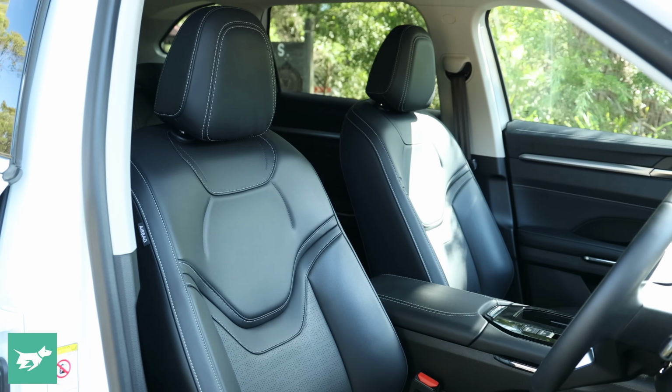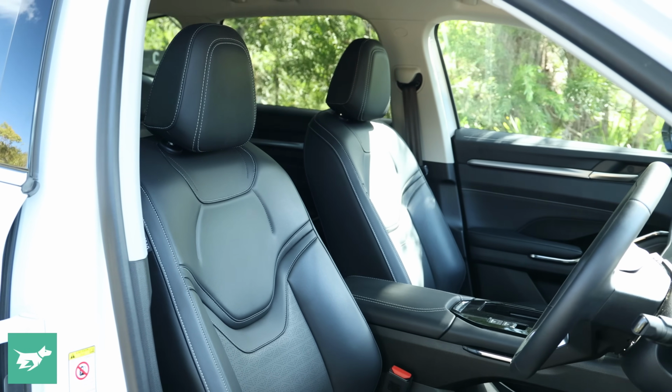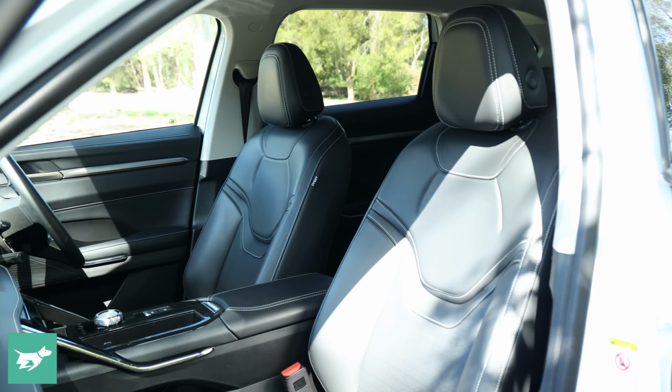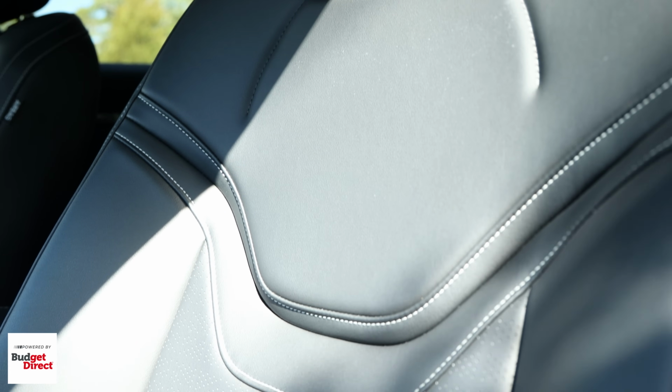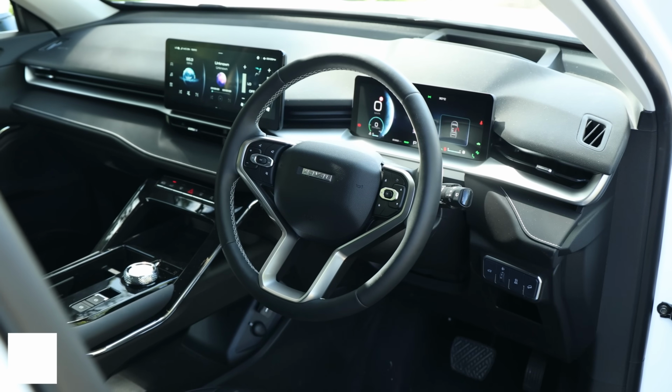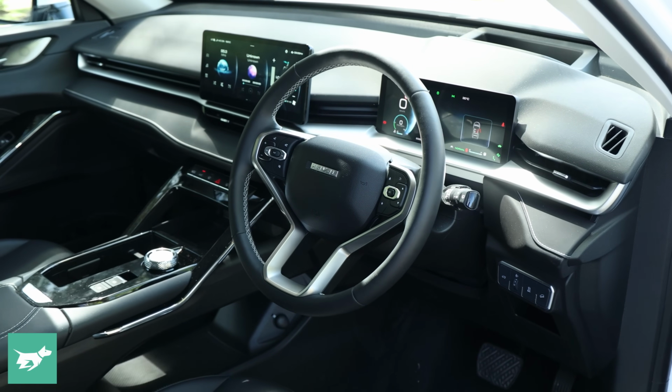And lastly, the seats, they're faux leather covered. They don't provide much in the way of support at all, so I can imagine they'll get quite uncomfortable on long journeys. One saving grace is both seats here in the front row do have power adjustment. They are heated, and there's also a steering wheel heater, so at least in winter you'll be comfortable.